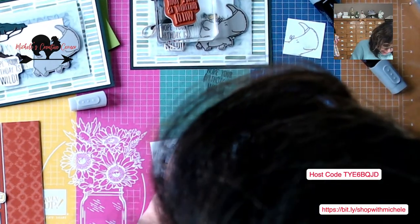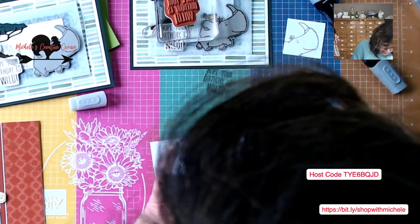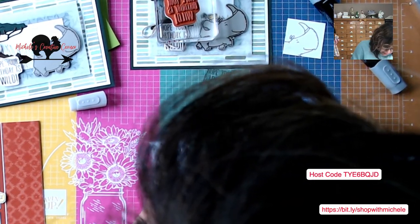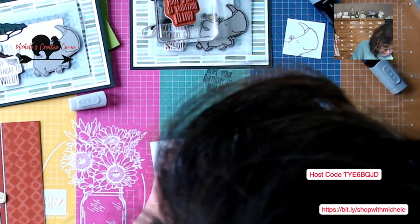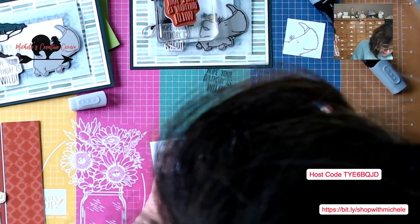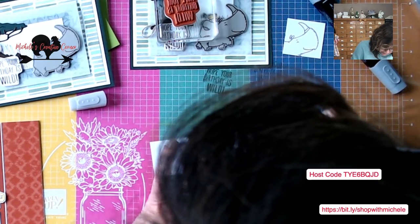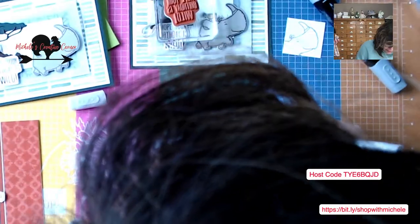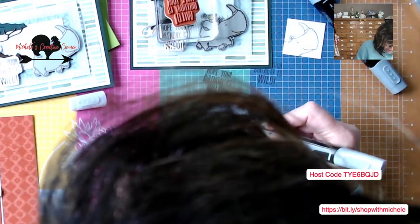It's not necessary to go all the way up to the lines. You may have some bleeding of the color. You can always add. It is more difficult to take it away. And so today you've seen how we really didn't color just by using gray cardstock for our image. And then two cards where we did.